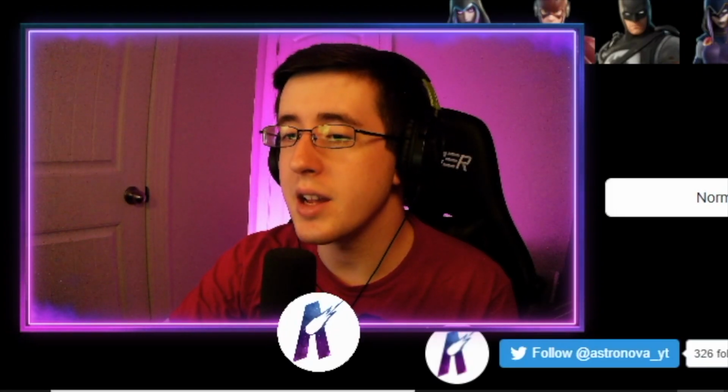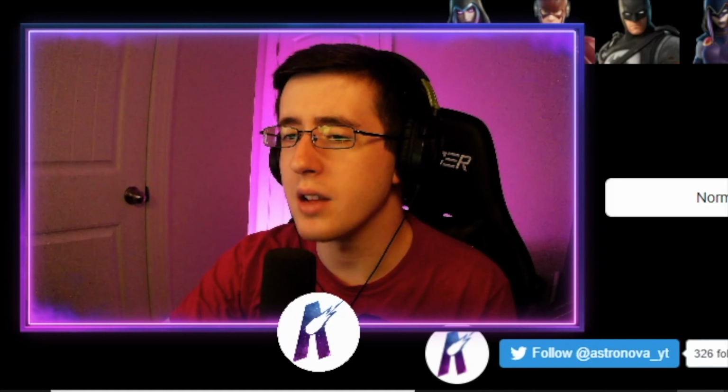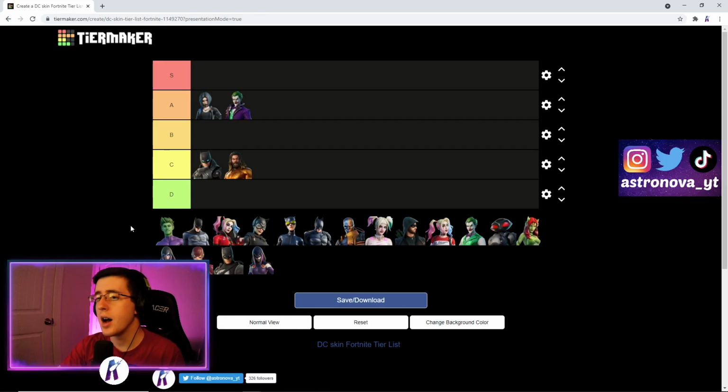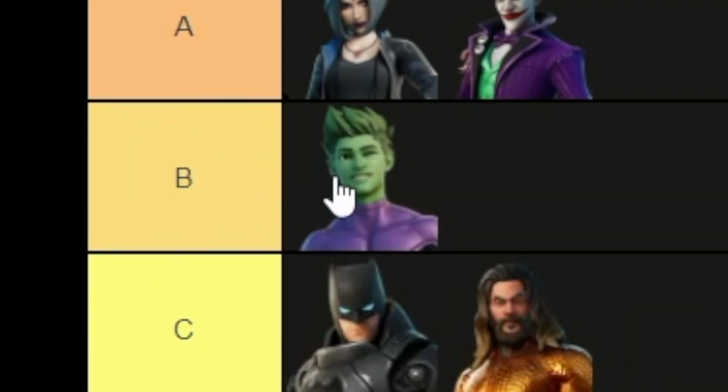Beast Boy was actually a decent skin, considering that it had multiple edit styles, as well as going into the gorilla emote that you can change into. So for that, with the gorilla and everything, I think Beast Boy goes not C but B.